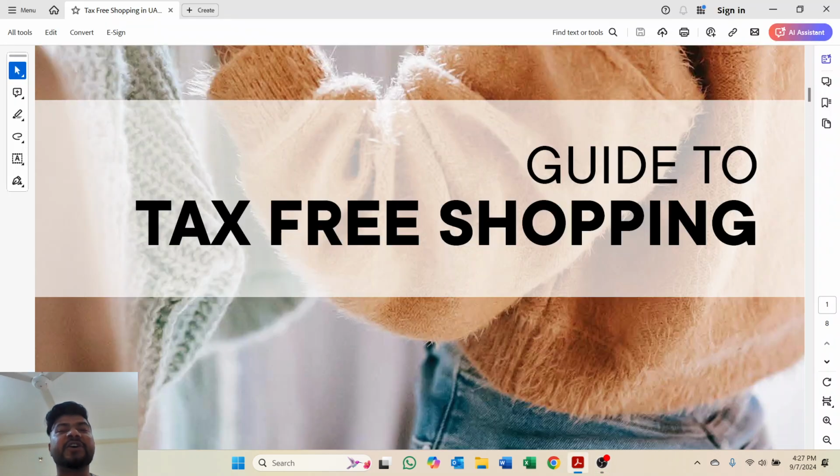Did you know that your shopping in the UAE could be even more rewarding? There is a way to enjoy tax-free shopping as a tourist, and I'm here to tell you how.